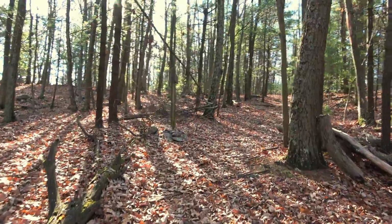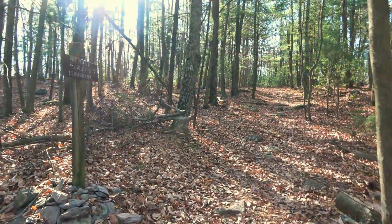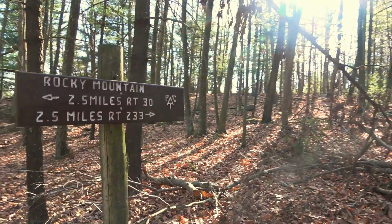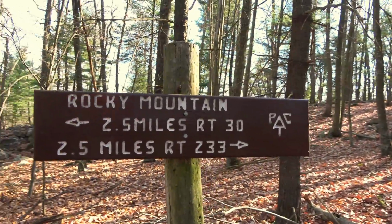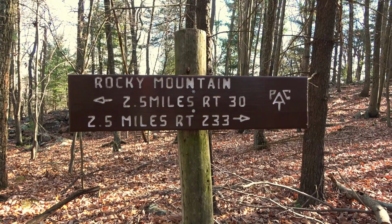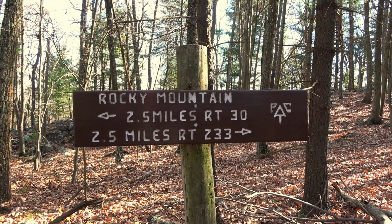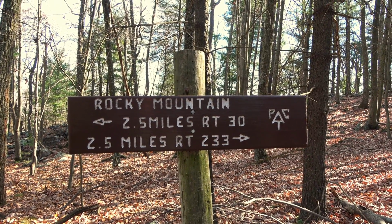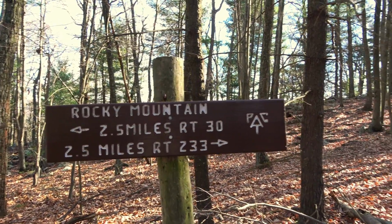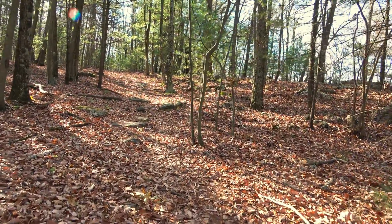Looks like we have a sign up here. Rocky Mountain. Oh, it just says Rocky Mountain, not Rocky Mountain Shelter. So 2.5 miles to Route 30. 2.5 miles to Route 233. All right, so this section is 5 miles. Of course, we're going a little bit further past 233, so we might be doing 6 miles here on this section of the AT, because then we gotta go back.